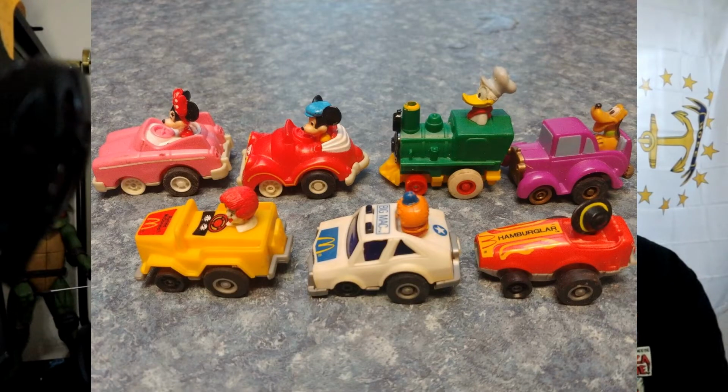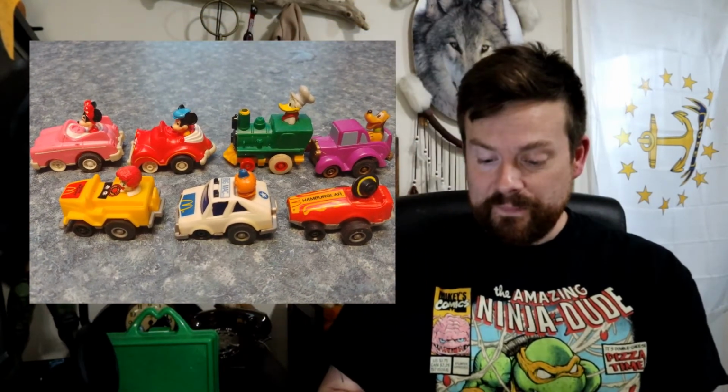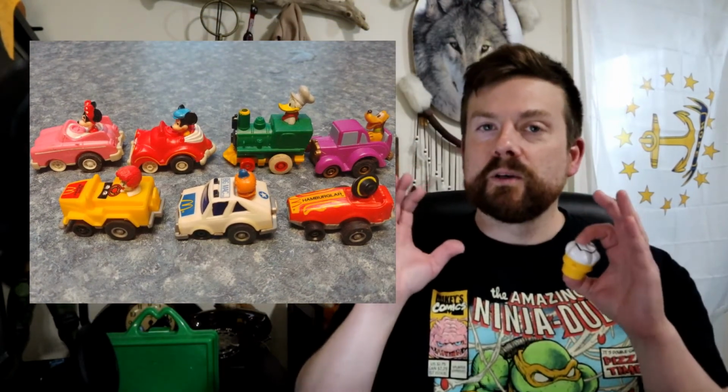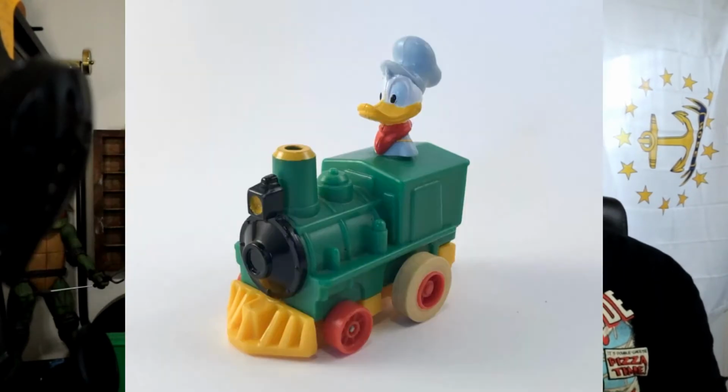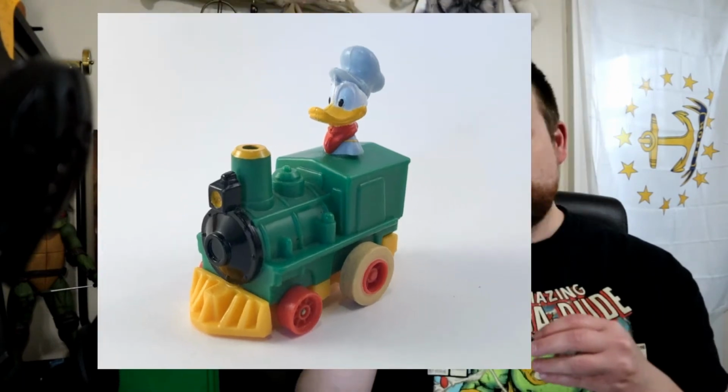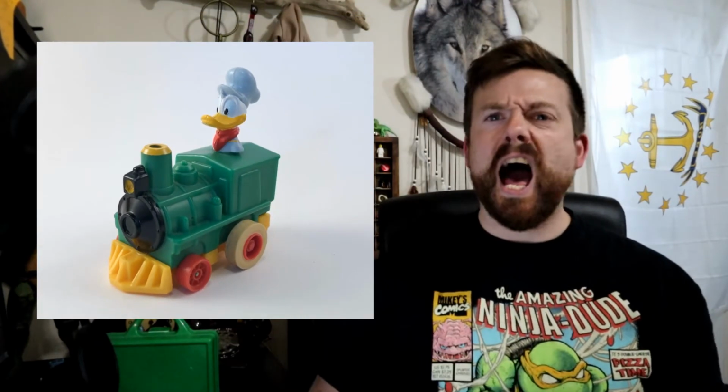Oh, and last but not least were those pull and release little cars. And they came with the McDonald's mascots, but they also came with Disney characters. And these I just remember playing with a lot, specifically the Donald Duck one in the train. That was a lot of fun. Just pull them and then release, and they would fly. They would go so fast. I loved it. Jerry, did you love it? What's that? Don't worry about it.